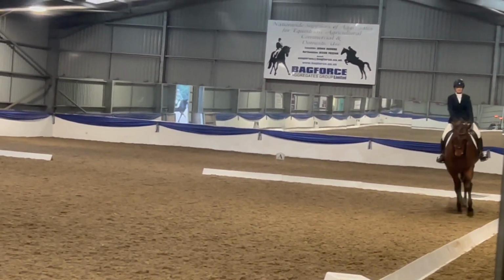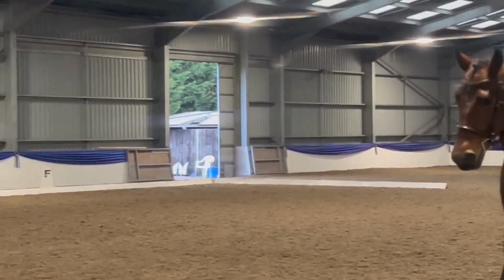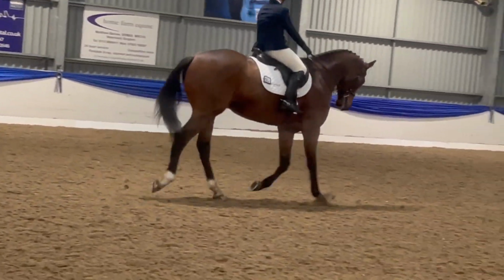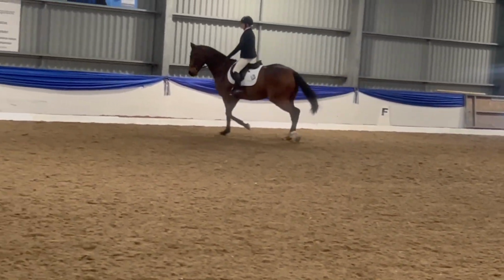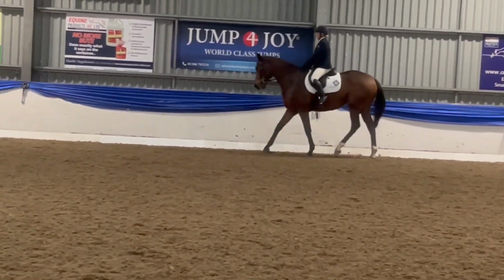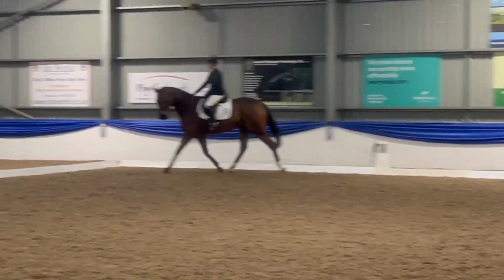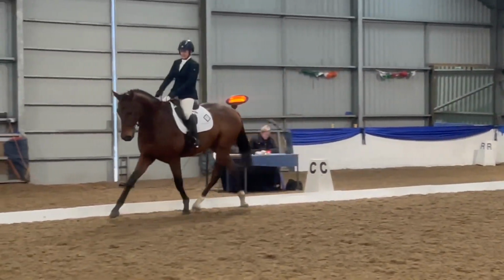Then we get to have a nice trot round the arena to E. Here we have to go E to X, half a 10-metre circle, and then X to B, half a 10-metre circle the other way. And again, 6.5. More balance over X. I don't know what she means there, but then we have to do the transition to walk, and we got a 7 for that.